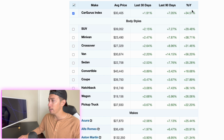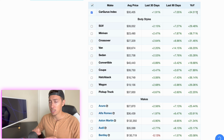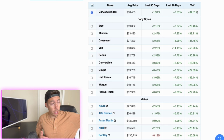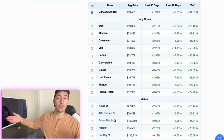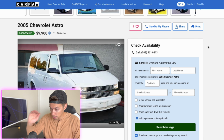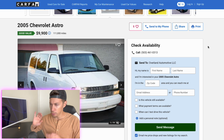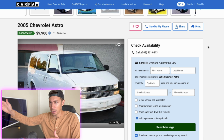As we can see quickly here, 34% year over year, the car markets have gone up. So if you were to buy a $40,000 car last year, you can now sell it for like $52,000, $53,000. It's insane. I actually bought a van that I used for cross-country trips that I didn't really care about, something old and that could take a lot of abuse. I bought it pre-pandemic for $900, and looking at the exact same van, it's going for $9,900. It's through the roof. I need to list this thing immediately.